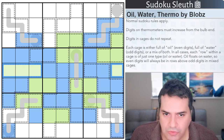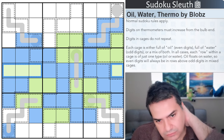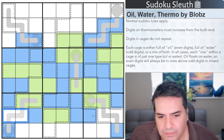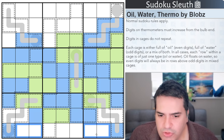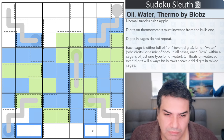Can I color this without trying to put any digits? I think the answer is maybe. I think the tricky part is we've got this, one is odd, one is even, and then the reverse is true. One is odd, one is even. So, tricky. Very tricky. I am giving it my best, though, and I think the answer is no. Don't think I can.